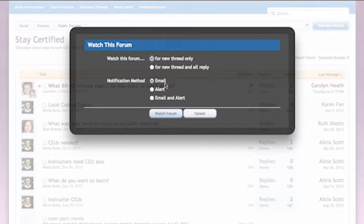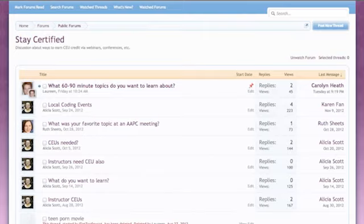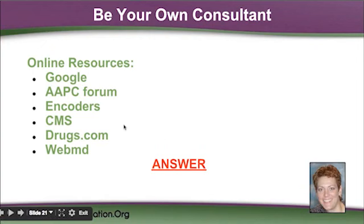If you wonder how Alicia and I and Ruth are jumping on your questions and answering them so fast, it's because we're watching it. We get an email as soon as you post your question. If we don't have time to answer it, we normally set it aside. But if you want to be aware of every single email that's going on the discussion board, do this. If you just want it for a new thread, just keep this checked. If you want the new thread and all replies, you can check that and just click Watch Forum. So that's a handy dandy tip.